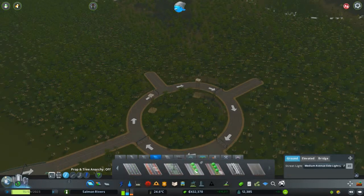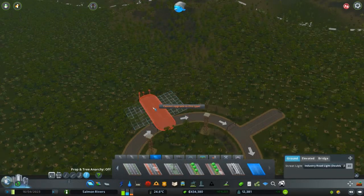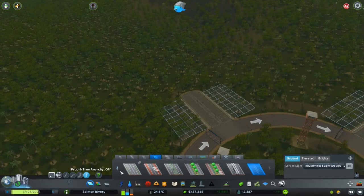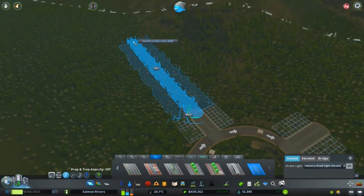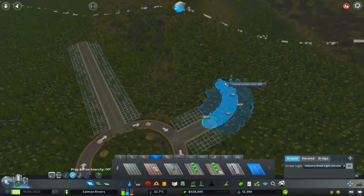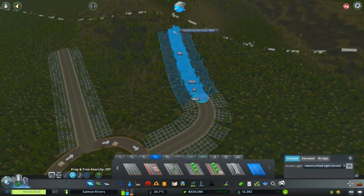Right, so what we're going to do now... Start with our industry roads. So let's change these to industry roads. They increase noise pollution, yeah, but it's fine. We kind of want them. Good for industry traffic, so I believe. I may be wrong, I don't know. I want this road to be a curve, because we're going to go up here like so.